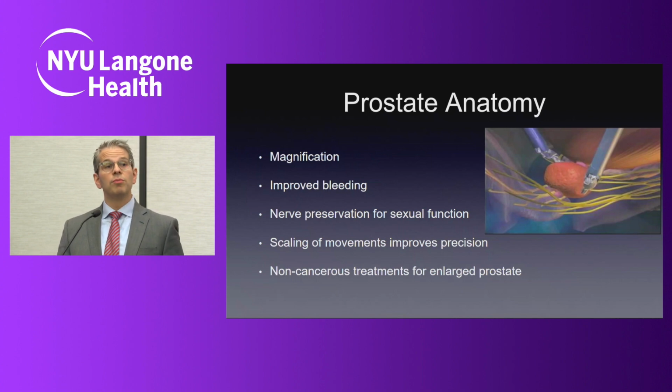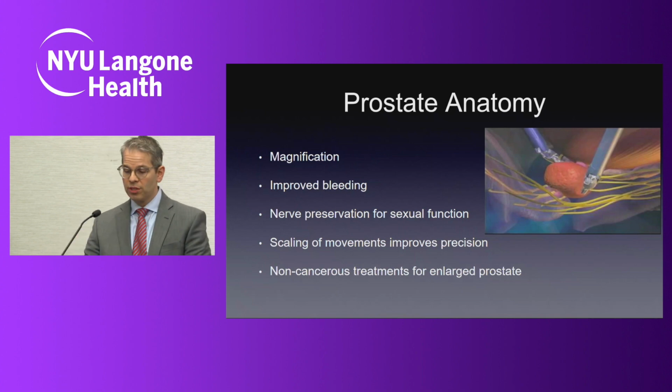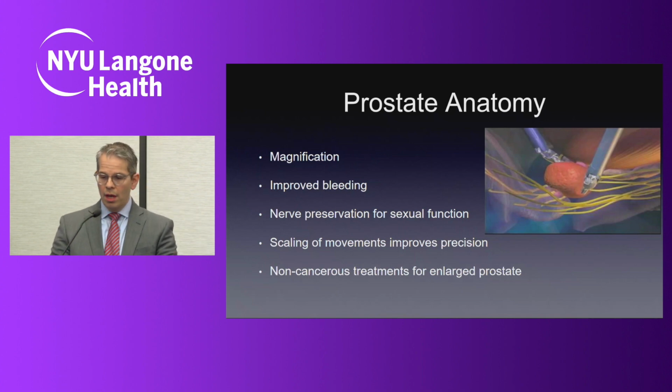We have scaling of the movement. So when my hand moves this much on the outside, it moves this much on the inside. So we have much more precision, and I can actually change that scaling if I wanted to during the surgery. So I can make it more precise or be able to have broader movements if I was more comfortable that way. And we're even using this now in non-cancerous treatments for the prostate. We can remove a very large prostate and reconstruct it and make it look like we were never there, right?